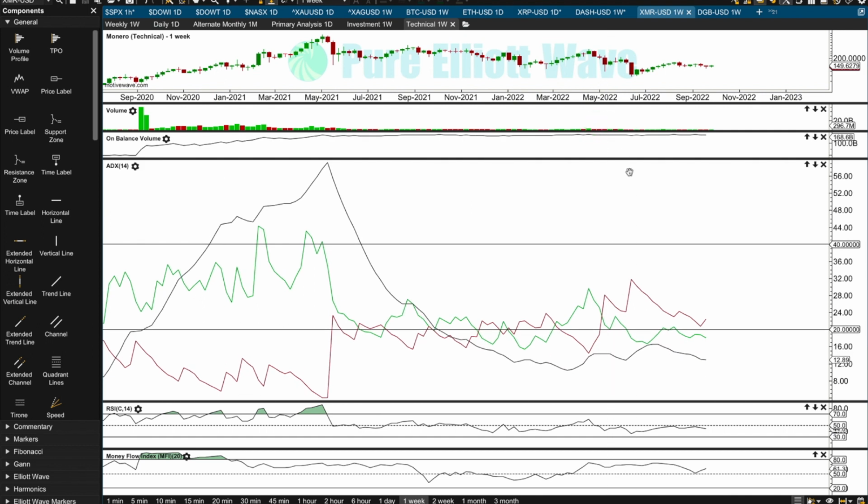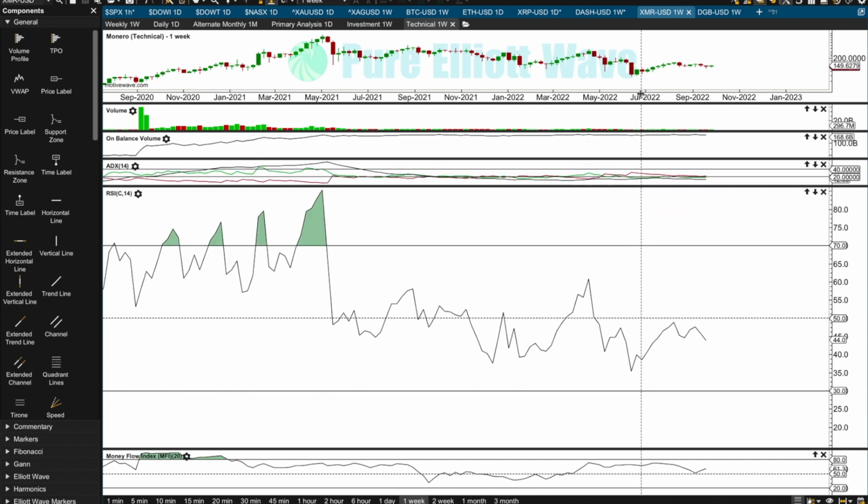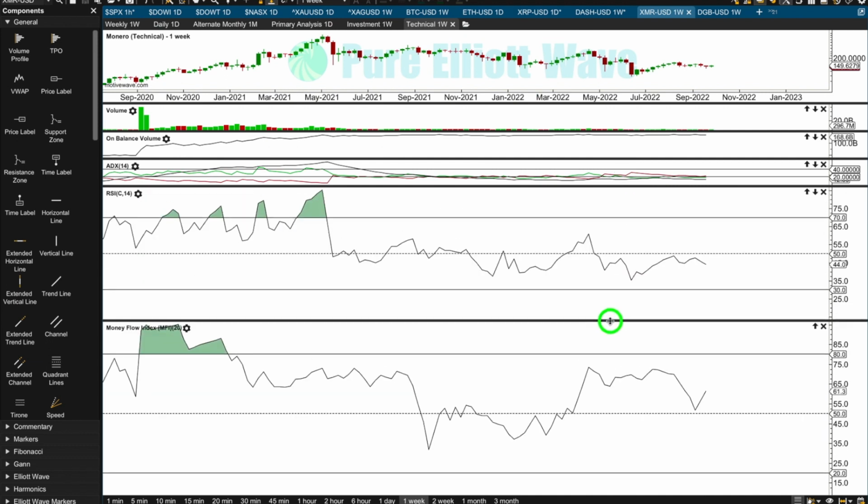ADX is telling us there is no clear trend. If it turns up, there'd be a downward trend at the weekly chart level. The previous upward trend got very extreme, above 55 and above both DX lines, with RSI and money flow overbought. The downward trend, ADX barely caught up at the weekly chart level. No potential trend change from down to up at this time frame yet. RSI did not reach oversold at that downward movement, and nor did money flow index.